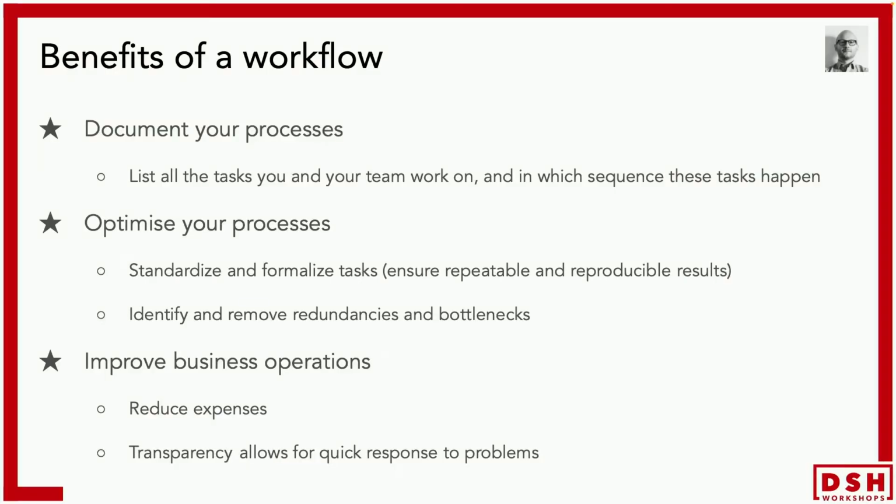Because once you have written down what you're doing, you can start thinking about it and start optimizing it. So you can standardize and formalize tasks, which, as it says here, ensures repeatability and reproducible results. You also can identify bottlenecks maybe, or areas that are not optimal yet, where you can do optimization. And then with that, you can improve your business operations, right? You can reduce your expenses, ideally, and you have a means of reacting very quickly to problems because you have already identified what should happen, and if you deviate from that, you have the means to react quite easily and quickly.